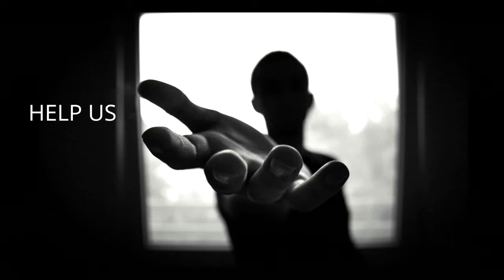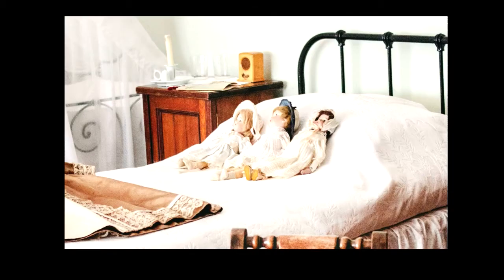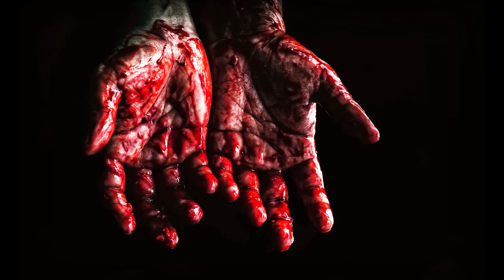Just when you think things couldn't get any stranger, Donna came home from work and found the doll in her usual spot on the bed. Unfortunately, the doll's hands had blood on them. When she cleaned the doll, she realised it was a red liquid. She decided to call for a psychic medium.